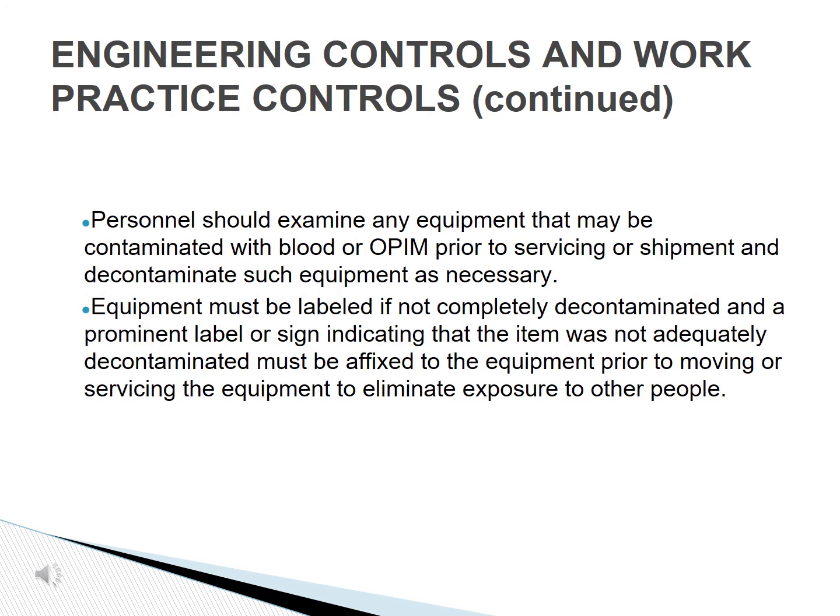Personnel should examine any equipment that may be contaminated with blood or other potentially infectious material prior to servicing or shipment and decontaminate such equipment as necessary. Equipment must be labeled if not completely decontaminated, and a prominent label or sign indicating that the item was not adequately decontaminated must be affixed to the equipment prior to moving or servicing the equipment to eliminate exposure to other people.